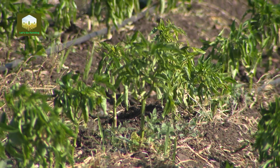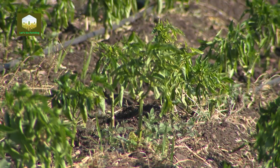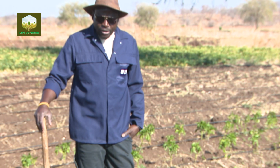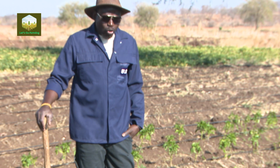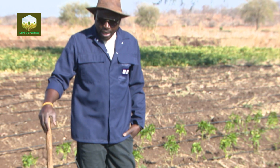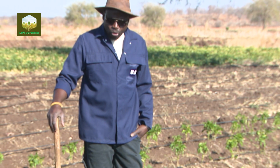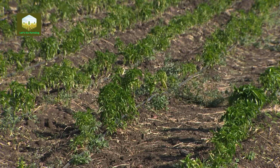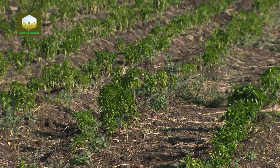Now we are in the next crop that I was telling you about. This is our green pepper. Like I said, it is very good to practice crop hygiene. This is so because you would be stopping your crops from competing for water and nutrients, so that your crops can grow healthy. I'm sure you can see that our green peppers are not looking very healthy. This is because of the weeds that are in here.